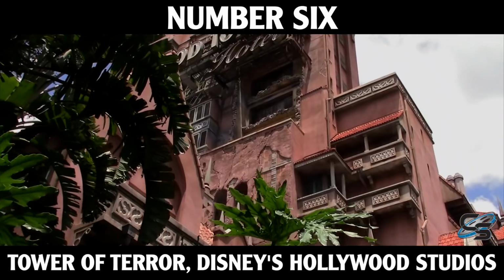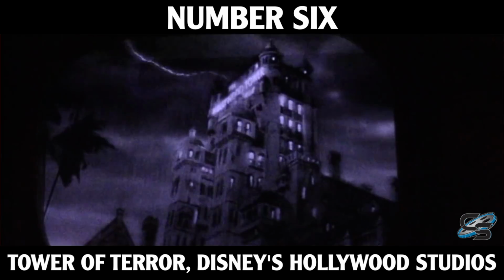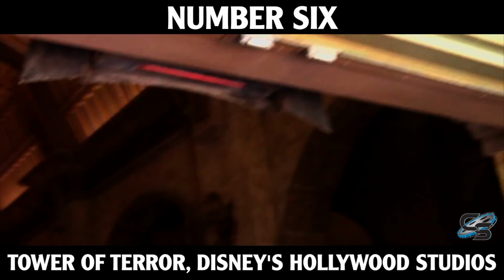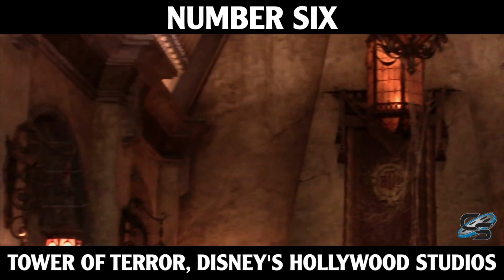It does not have that shoulder strap, and you can get some great airtime. Plus, it's a spooky theme. It's a classic, really builds up anticipation, and it's a story-driven attraction, so it packs in the thrills, and you feel like you just participated in something greater than just a normal drop tower.